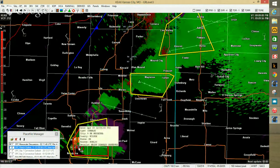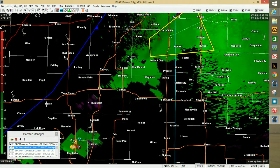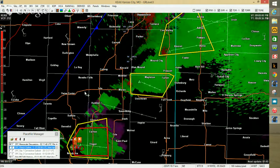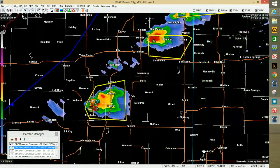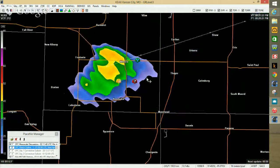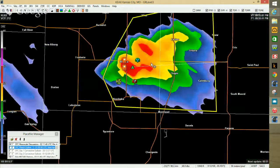Looks like a report of a tornado 5 miles northeast of Neodesha, and that was reported 8 minutes ago. Since that's tornado warned, let's keep running these. But I have a feeling that we're going to have more tornado warnings here very shortly up this line. I just do. Let's go back to the base reflectivity, and see how this is headed, taking a right-hand turn.